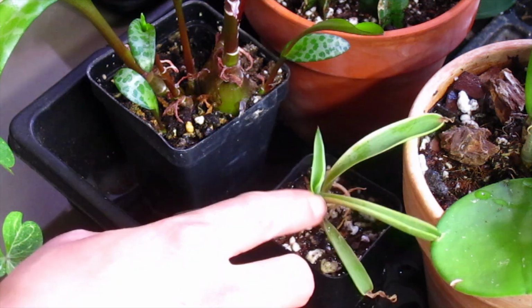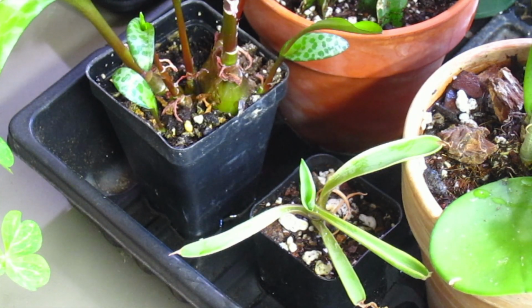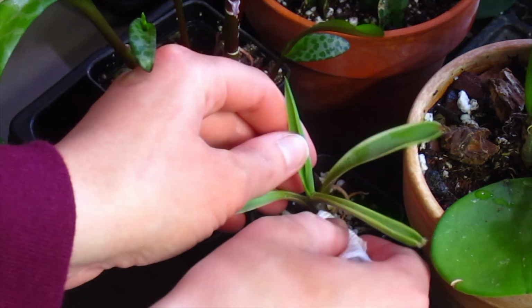Don't want to leave water inside if I can help it. So I take a paper towel and go inside the crevices.